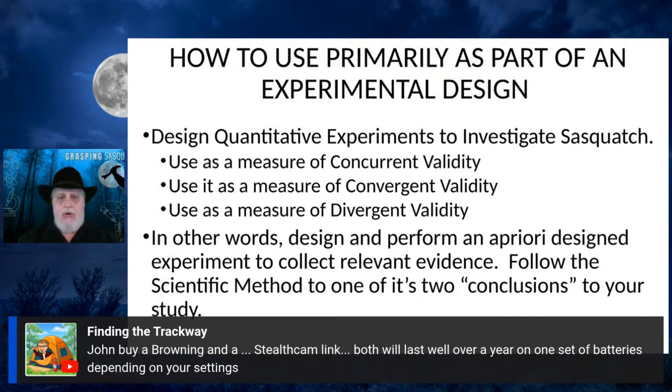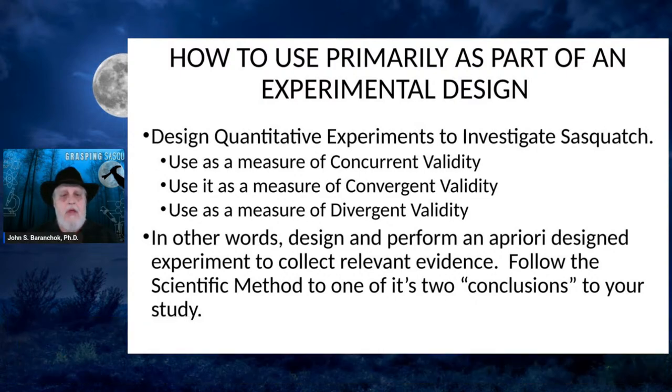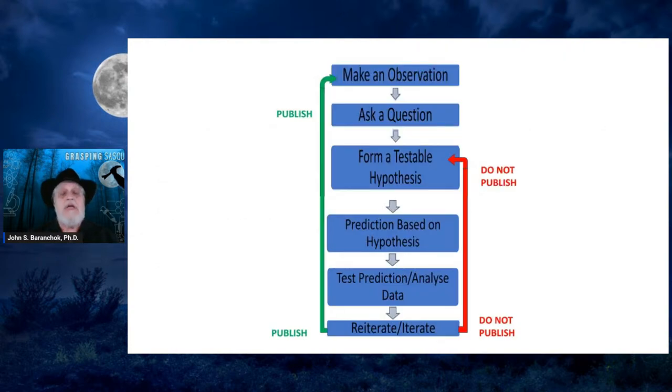But now to jump into the meat of what I wanted to talk about, this last comment. Follow the scientific method to one of its two conclusions to your study. How do you make your photographs and video scientific? Do science. Follow the scientific method. And here it is.